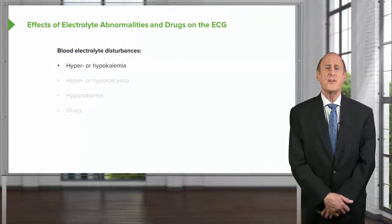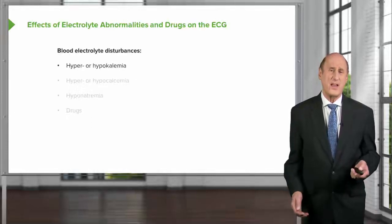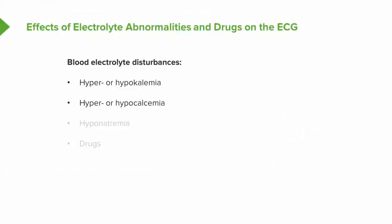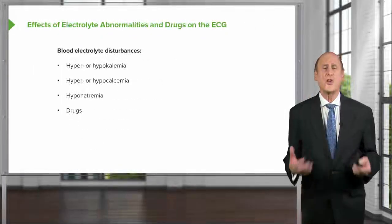So what are the different types of electrolyte abnormality? One can have hyper or hypokalemia. In other words, hyper, elevated potassium, or hypo, low potassium in the blood. Similarly, one can have hyper or hypocalcemia. That is elevated calcium in the blood or low calcium in the blood. Or one can have low sodium in the blood, and then of course finally a variety of drugs, which we'll talk about right at the end. But first we're going to talk about electrolyte disturbances because they're so common.